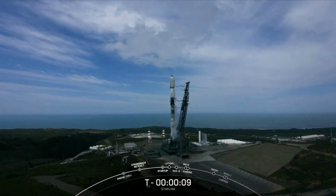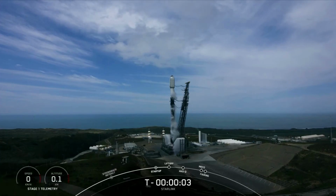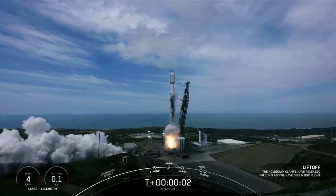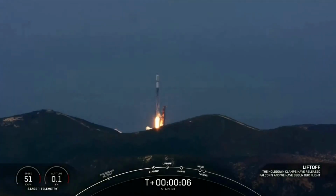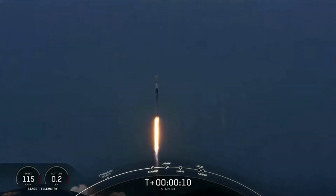T-minus 10, 9, 8, 7, 6, 5, 4, 3, 2, 1. Engines full power. And liftoff from Starlink 2-8. Go Falcon, go Starlink. Vehicle is pitching downrange.